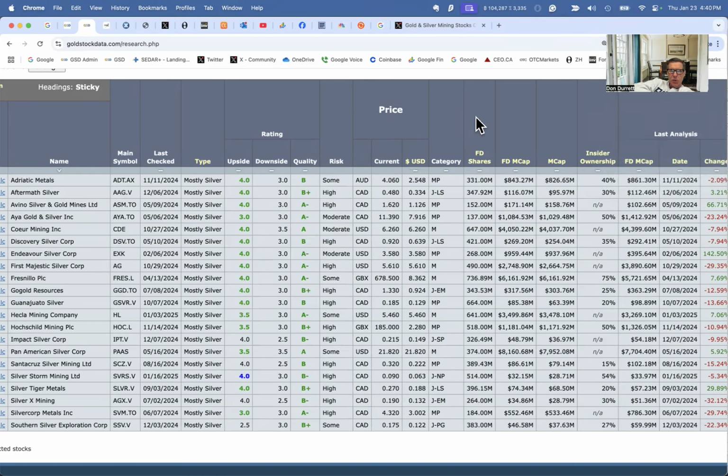So I have 21. I wouldn't call these 21 must-own, because there's some that have high risk, but I was going to do 20, but I added another one, made it 21. So these are kind of 21 of my favorite risk-reward silver plays, I guess we could do it that way. So I'll mention where they rank as I go down the list. We're going to do them in alphabetical order, but I'll tell you where they rank as I go down the list. The first one is Adriatic.